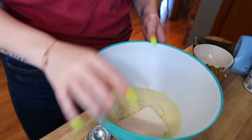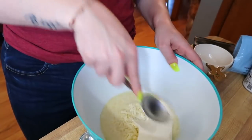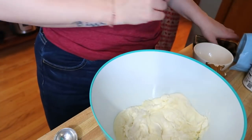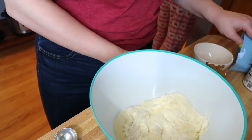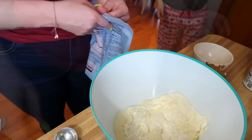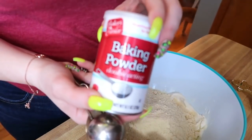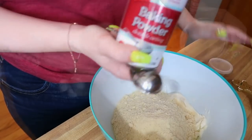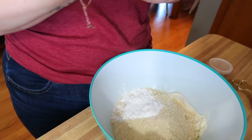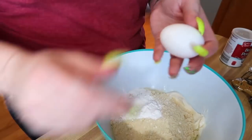All right, so here is just the melted mozzarella cheese with the softened cream cheese. And I like to just kind of go in there and smash it all together. I'm going to add my almond flour. I believe it's 1.5 cups, yeah. I just use the Kirkland almond flour. We are going to add in some baking powder, 2 1/4 tablespoon. This is gonna make sure that it rises. And then we're gonna add in 3 eggs.